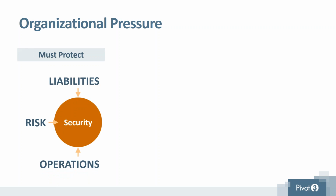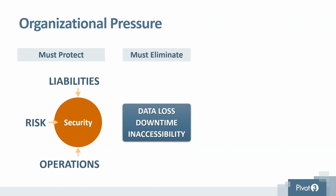So virtually every organization, whether it's a business, the private sector, or a government organization, or a school, or an institution, whatever it might be, virtually every type of organization has a security function, whether that's a dedicated department or somebody that is just accountable for security. And that function is responsible for protecting the organization from liabilities, reducing risk, and protecting against operational continuity problems or any type of interference to ongoing operations.